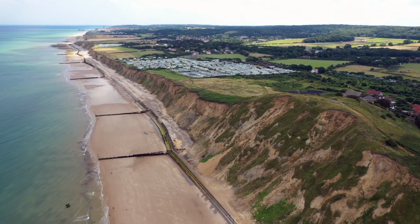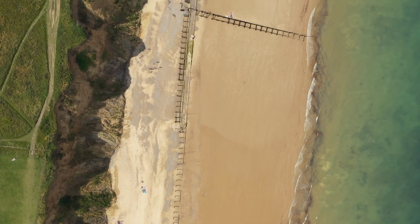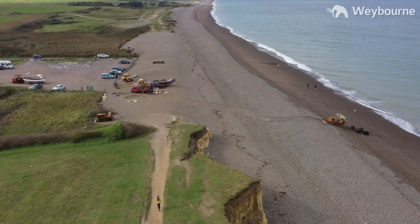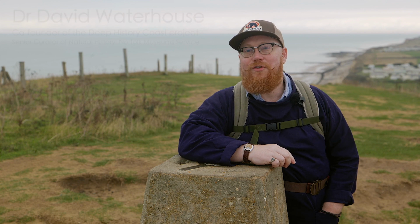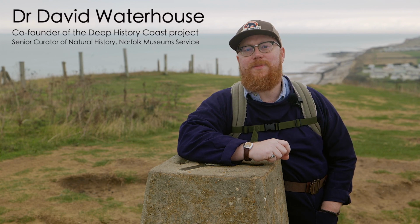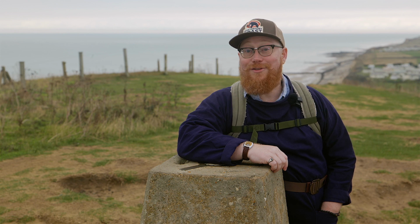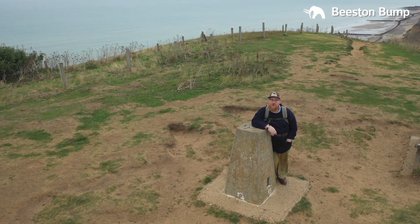Welcome to North Norfolk's deep history coast. 36 kilometres of unique coastline following the Norfolk coast path from Cart Gap in the southeast to Weybourne in the northwest. Deep history is the period sometimes known as prehistory. The phrase describes this period much better because in general, the deeper you go down, the older things get. And the rocks beneath us here tell the story of the world millions of years into the past.